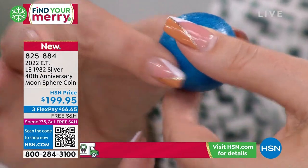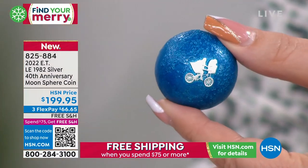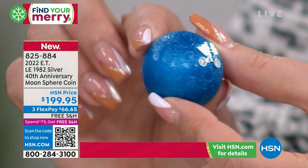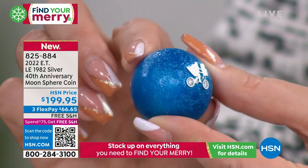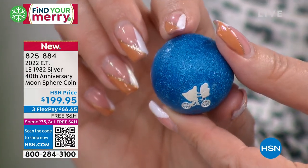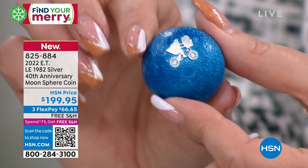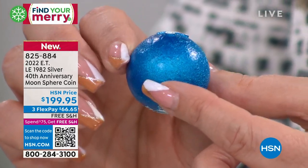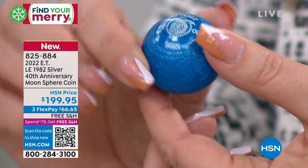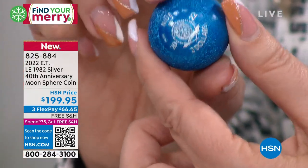But it is a solid silver sphere, and that is silver when you look at that. And if you turn it sideways, Helen, you can see it's raised off the sphere. So you can see a little bit of it. It looks like Earth. I mean, or the moon or something. It's the moon, yeah. See the craters there? Oh, yeah, there you go. And so there you have E.T. across the moon. Look at that. In the moon sphere. That is solid silver.